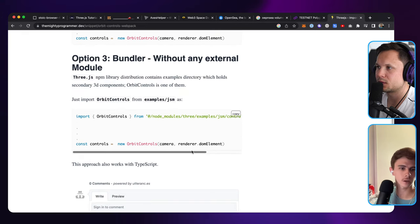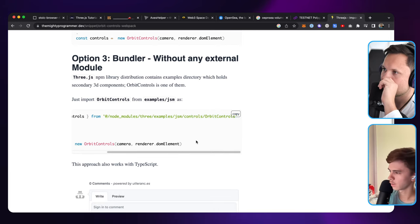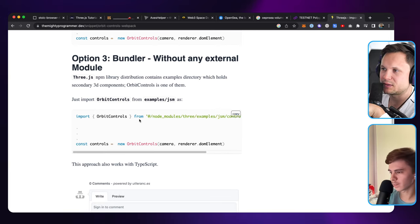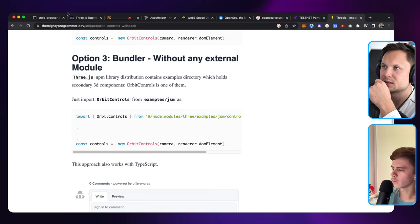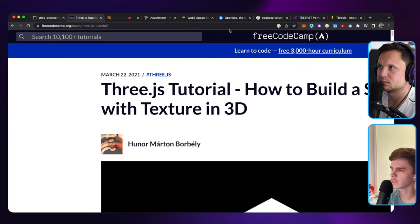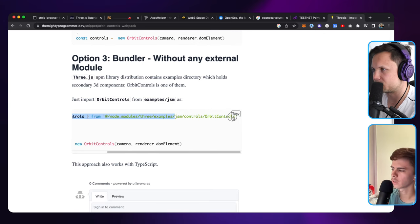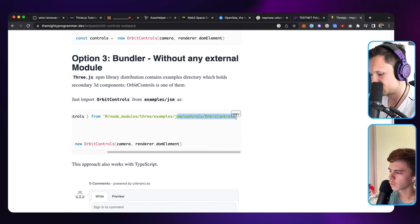No. I can show you. Examples, jsm, controls, OrbitControls. Yeah, that one exactly. But do you have to specify that it's a node modules thingy? No, not at all. You shouldn't have to do that at all. You should do the 3JS examples. Basically everything, you don't have to. Yeah, let me show you. I'll do JS and then we do OrbitControls. I can copy it for you if you want here. Go ahead. So like that.